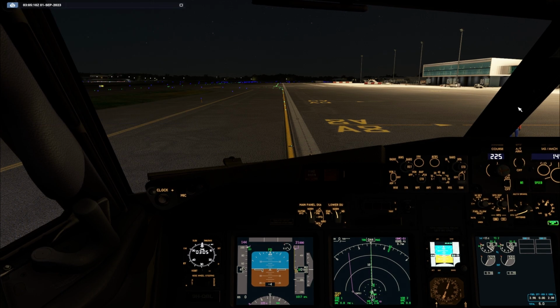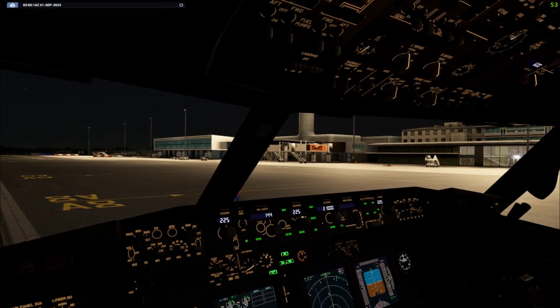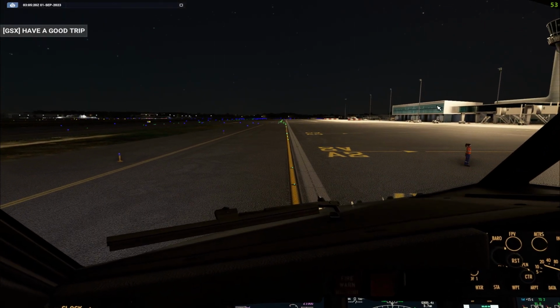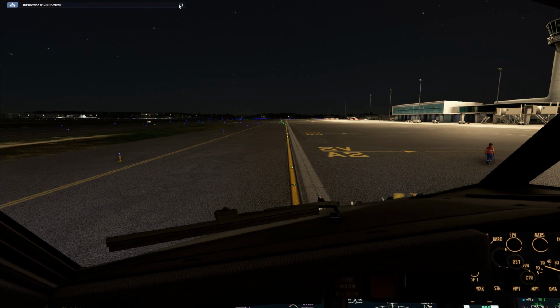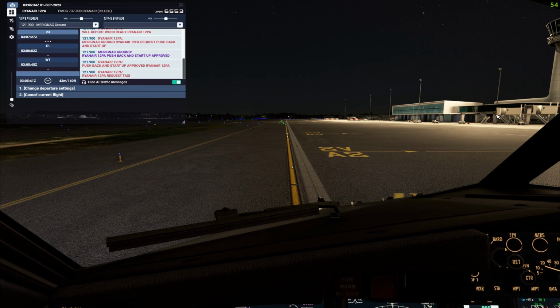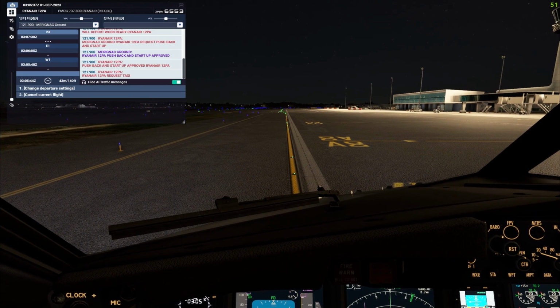Before taxi checklist. Generators on. APU off. Start switches continuous. Probe heat on. Anti-ice off. Air conditioning, box auto, flight bleeds on, isolation valve auto. Flaps 5, required, select green light. Stabilizer trim.